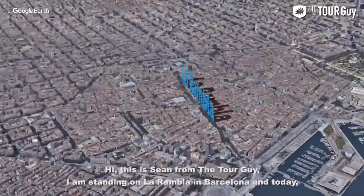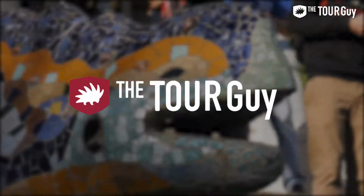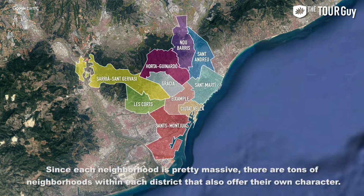I'm standing on La Rambla in Barcelona, and today I'm going to show you the best areas to stay. Barcelona is home to 10 different districts, all with their own distinct personalities. Since each district is pretty massive, there are tons of neighborhoods within each district that also offer their own character.